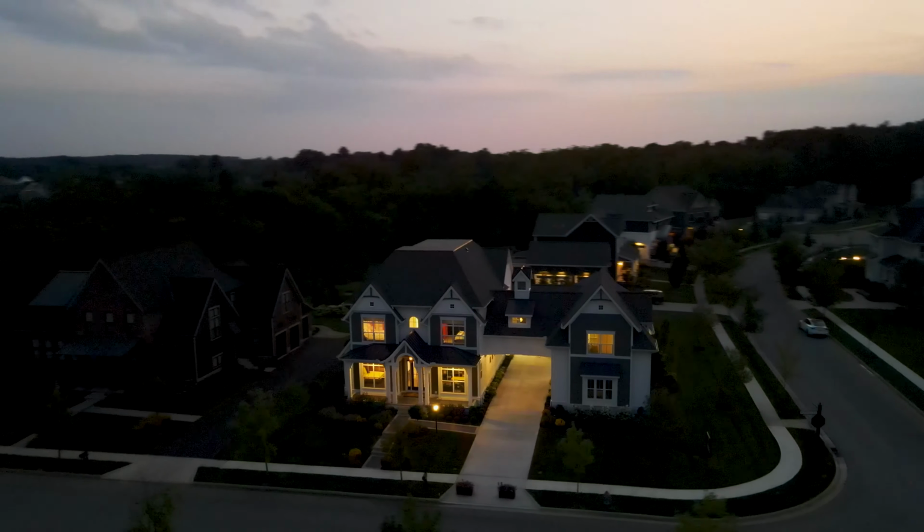That wraps up the tour of this Bob Webb custom built home. If you were to build this particular model with Bob Webb, you're looking at well over $1 million. If you want more information about this property, or if you want to look at building with him somewhere else, make sure you reach out to me.